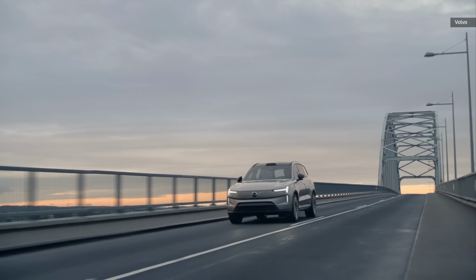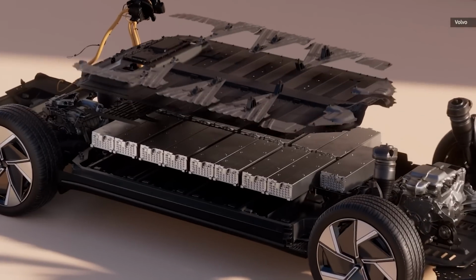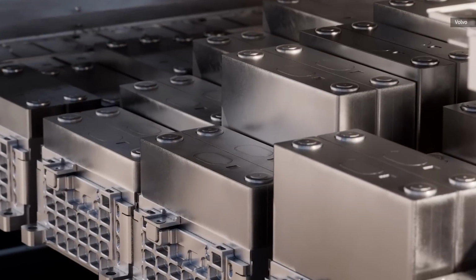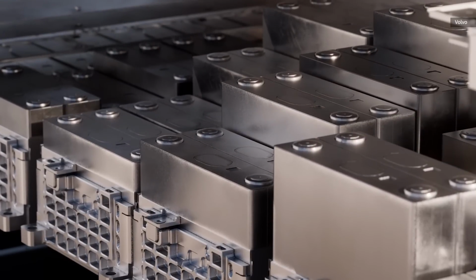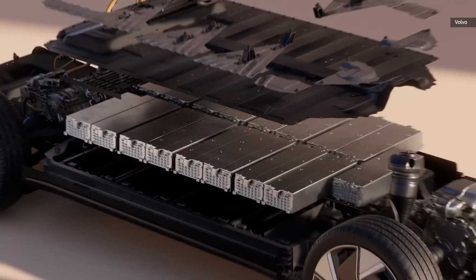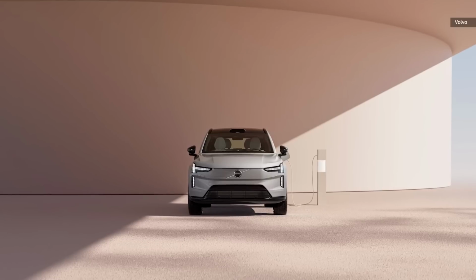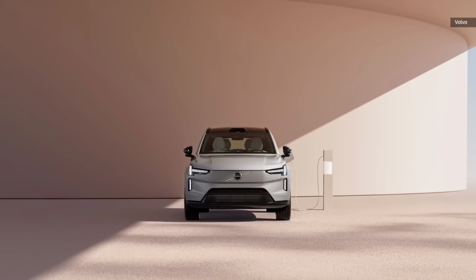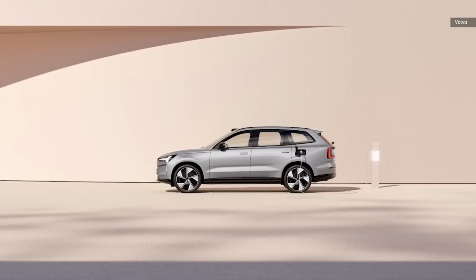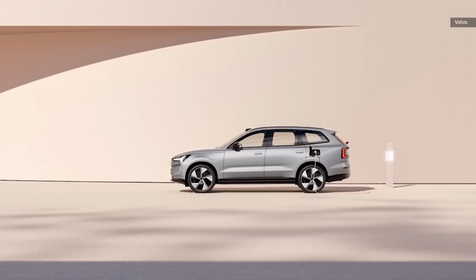For those long road trips, the EX90 supports DC fast charging up to 250 kilowatts, which is impressive for a 400-volt architecture system. Now, Volvo says it'll charge from 10 to 80% in about 30 minutes, which is just enough time to grab a bite to eat or for 7 people to use the restroom. It also supports plug-in charge, so there's no need to whip out an app or credit card when plugged into a compatible charging station.